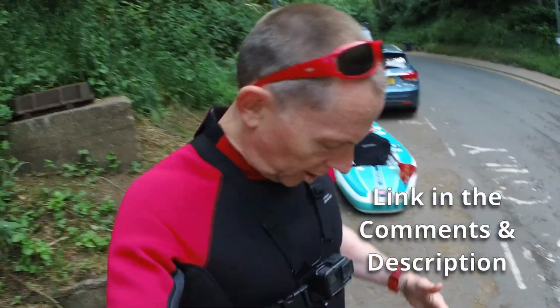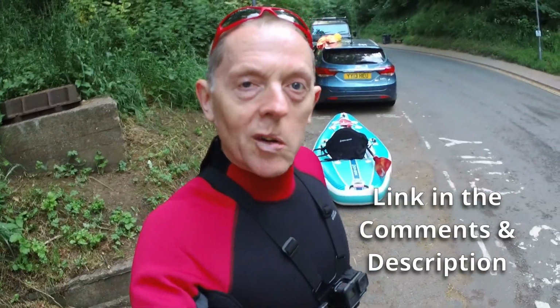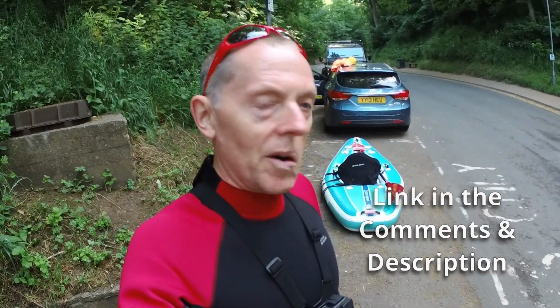So yeah, this little Shorty wetsuit, I give myself a bit of a dunking with it. Been out paddling for a good hour. No chafing, feels really comfortable. Warm enough on the water. I like this, I'll definitely be using it again, see how I get on.